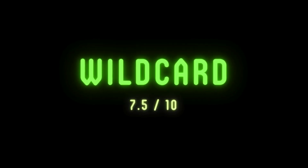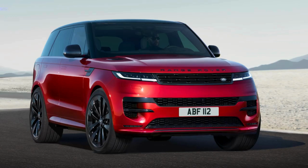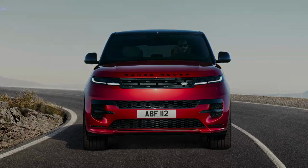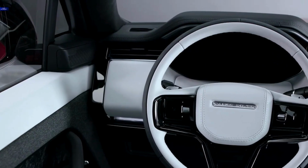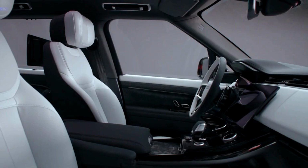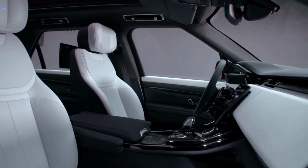Wildcard, 7.5 points out of 10. More than ever, the third-generation Range Rover Sport shares styling cues with the full-size Range Rover. While not looking drab, the design is less ostentatious on the inside than that of some competitors. It's buttoned up and neat, not ostentatious with a huge, intimidating grille. The Range Rover Sport retains the premium feel we've been accustomed to over time, even though the Range Rover portfolio as a whole is wider than ever, which takes some of the allure and exclusivity out of the equation.